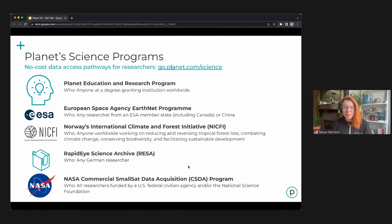And if there are any Americans that happen to be in attendance, we also have an agreement with NASA through their Commercial SmallSat Data Acquisition Program, which gives free access to our data to any researcher whose work is funded by any U.S. federal civilian agency, so groups like NASA, NOAA, USGS, USDA, Park Service, stuff like that, or the National Science Foundation. So if you or anybody you know would be interested in applying to any of these programs, you can just go to go.planet.com/science, and all the information about these programs and the details can be found there.